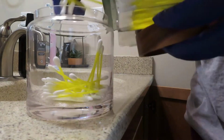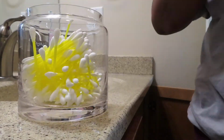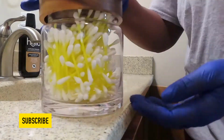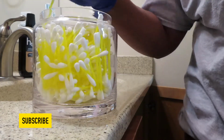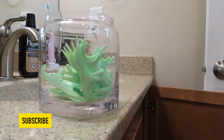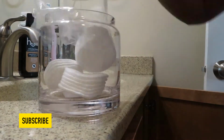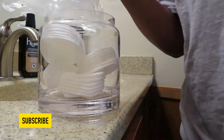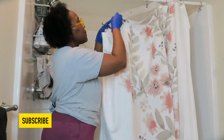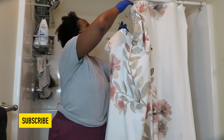Because everything should have a place in this bathroom, I bought these cute glass jars from Target, and I placed all of my Q-tips, my floss, and my cotton swabs into the jars. Oh my goodness, it has changed the way I can easily find my items.